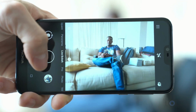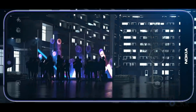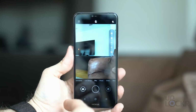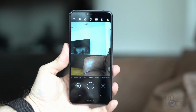Live bokeh. Now this is a similar feature to Samsung's Live Focus and uses the secondary camera to add depth information to the photo so that it can create an artificially blurred background effect to more mimic the look of a more powerful camera and fast aperture lens. Pro, this lets you manually adjust things like ISO, shutter speed, etc. Photo, which is normal auto photo mode.